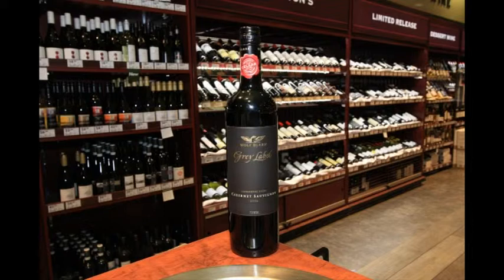Is that because you think that there's better integration between the fruit and the oak, or do you think maybe there's just better oak in it? I think there's better integration. I get more of a mouthful out of this wine.